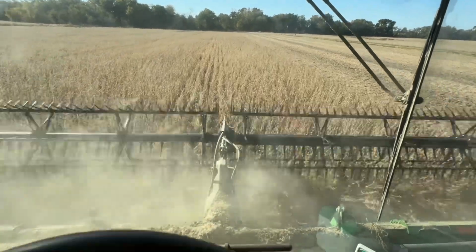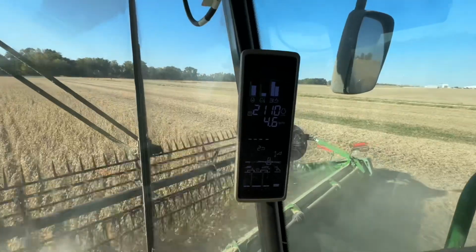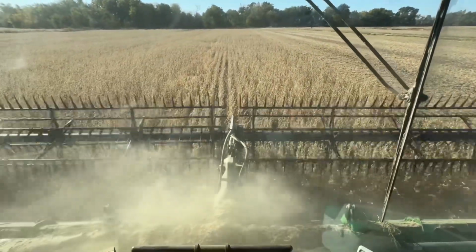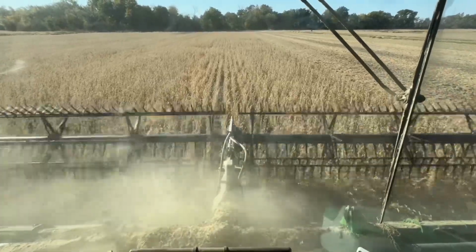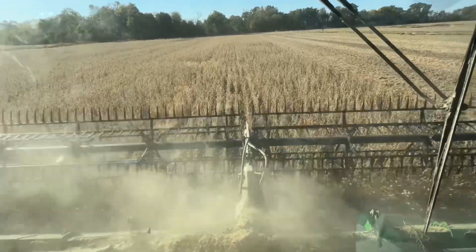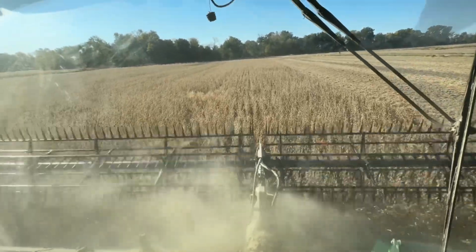In the morning, sometimes beans can be a little bit tougher, so I'm a little more limited on my speed. But in the afternoons, I've been able to run almost 6 miles per hour, especially since we got a little bit of a frost and it knocked the last of the green out of them.